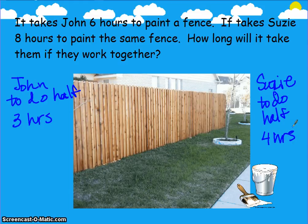So they're working, and John's painting his half of the fence, and Susie's painting her half, and John finishes, and Susie still has a good portion of fence left. And so either John can sit down and laugh at her for an hour, because his parents told him they couldn't come back in the house till the fence was done, or something like that. Or John gets up and finishes and helps Susie. So basically, the longest it can take to paint this fence when they work together is 4 hours, because that's how long it takes Susie to do her half, and it takes John 3 hours to do his half. So he can either help her for the last hour, or he can laugh at her.